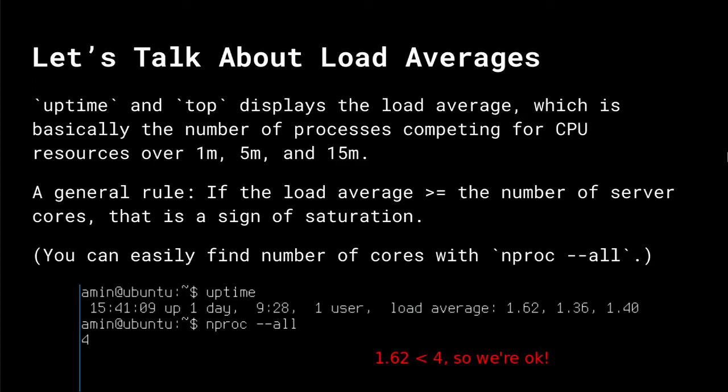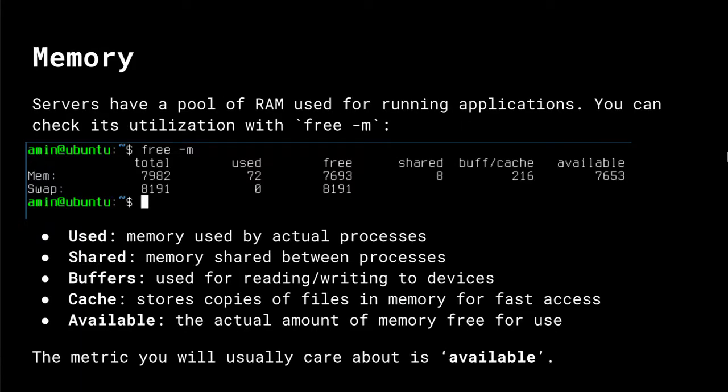So a general rule of thumb that I use when I'm looking at performance issues and capacity planning is if the load average is greater than the amount of cores on the system, then you're dealing with a saturation issue usually. And you can easily find the number of cores with a command called nproc --all. So you can see my load average on my laptop when I made this was 1.62. The number of cores I have is 4. So I'm not dealing with saturation on the system at this time. So that's CPU. Let's move on to memory.